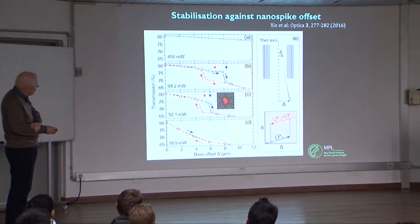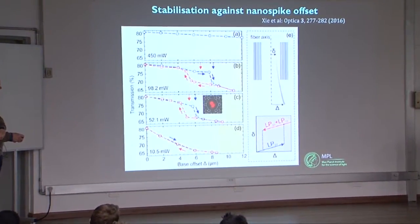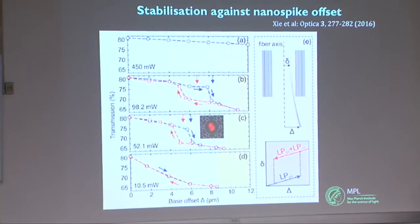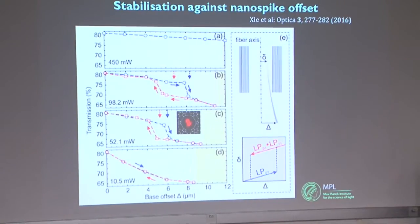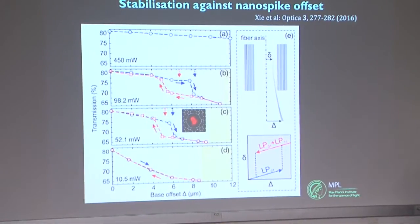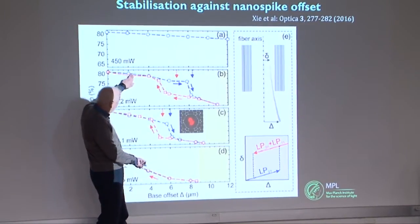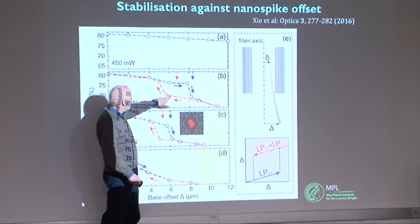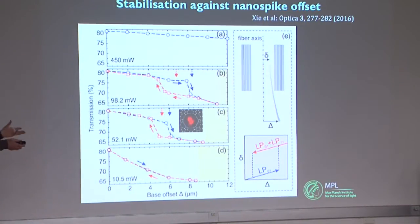And this experiment involves moving the base of the nanospike by an amount delta, the base offset. So the core itself is of, I forget the diameter of it, but this is a sizable fraction of the core diameter. So we move out to, say, 8 microns in this case, or even 10. At the top, there's very little change in the transmitted signal at half a watt. But if we lower the power, we get this interesting effect where as we increase the offset, it follows this path and then suddenly switches to another state. And then when we come back, it switches back to the original state at a lower offset than where it switched. So we get a hysteresis loop, basically.